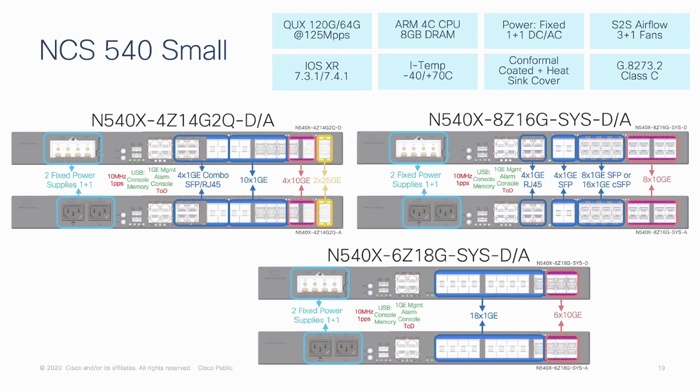On the left side, the naming is not that tricky. The Z in the name means 10 gig, the G means 1 gig, and the Q means 25 gig. DA is DC and AC. And the X means I-temp, so temperature hardened, and conformal coated in this case. So the PCB is covered by a plastic layer to protect it in hot, humid conditions.